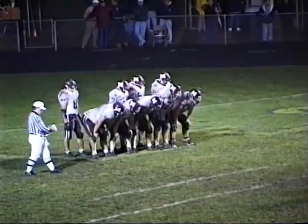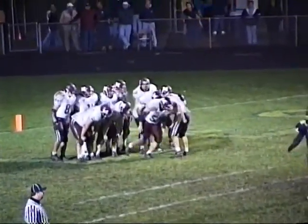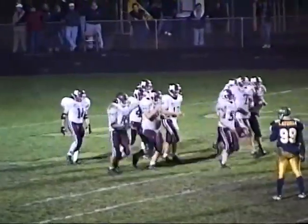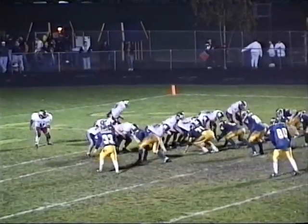It brings up third down and 8 for the Maroons at their own 6-yard line. They need to get some yardage, whatever they can here, to get away from the shadow of their own goalposts. Moline has converted the biggest part of their third down conversions here tonight.